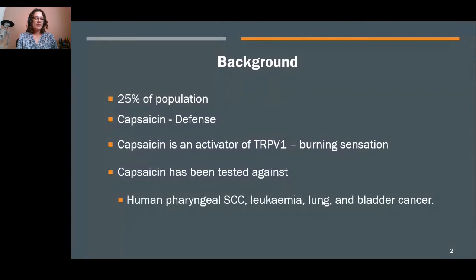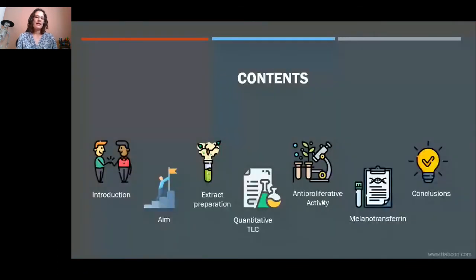Capsaicin is the most abundant capsaicinoid found in chilies, and it has been tested against various cancerous cell lines, such as throat cancer, blood cancer, lung cancer, and bladder cancer. Throughout this presentation, I will discuss the aim of my project as well as all the methods used to reach my conclusion.